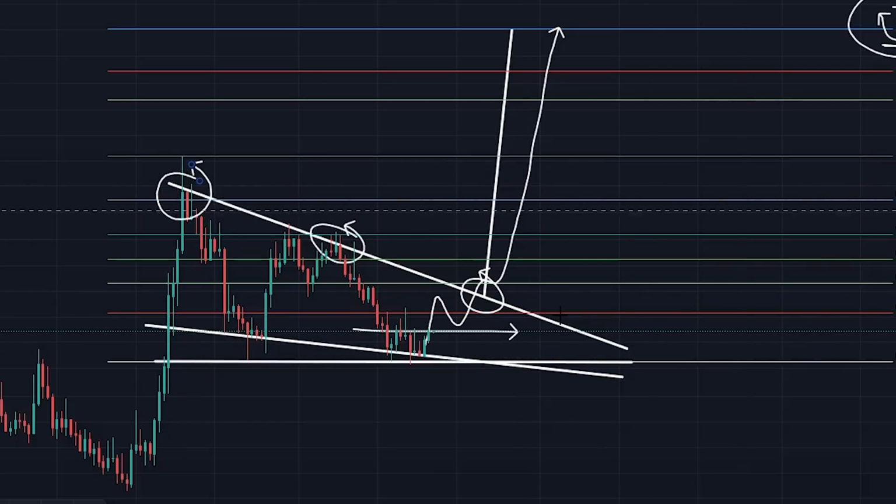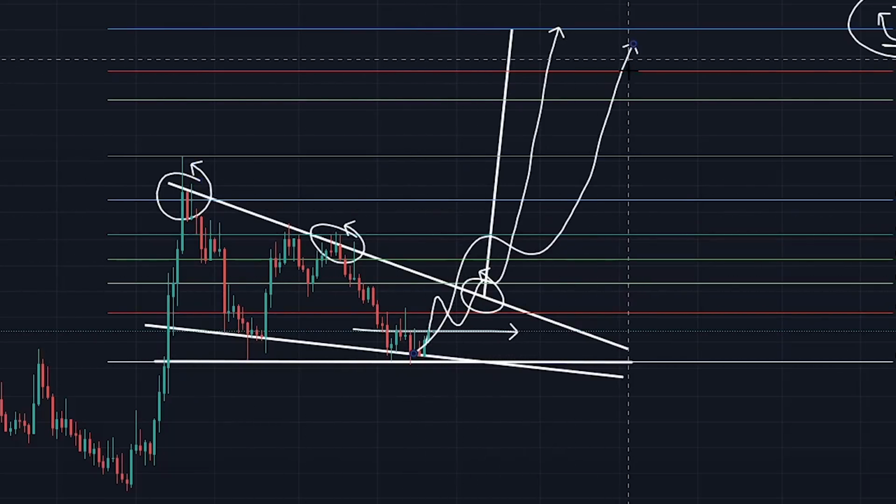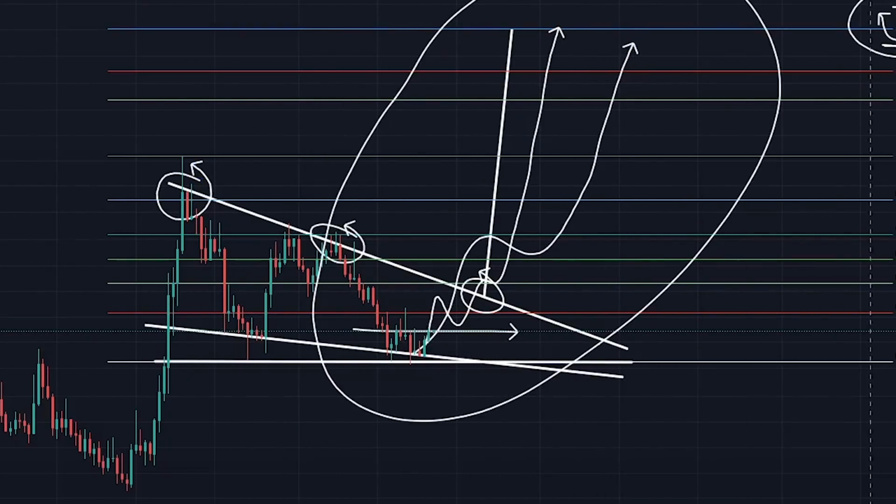So I hope you enjoyed that update. Hopefully we found a little altcoin gem for you moving forward, because in bull runs we usually see these big mania blow-off tops, and I'm hoping this is a part of it, and I've given you a little altcoin gem here, which would be amazing.